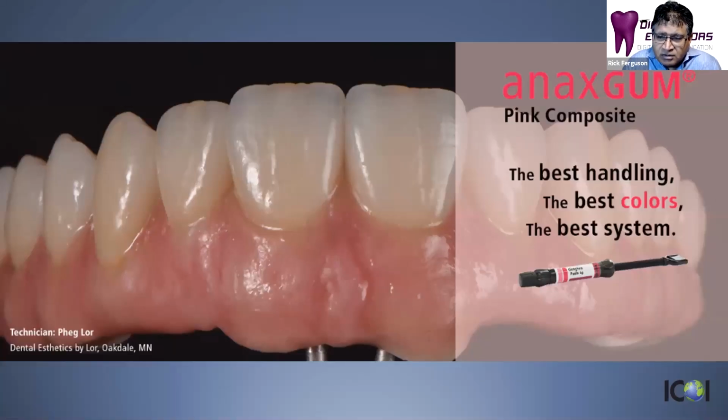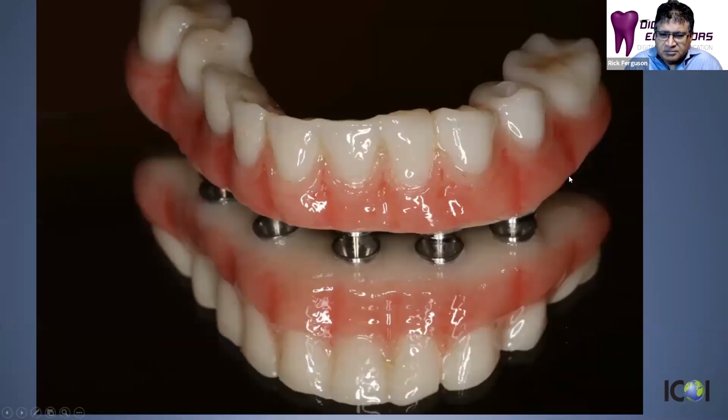And of course, all of these materials are printed in one color. So we do add composite materials. There are several companies that make these products, but the one we're using in our practice is an Axe gum pink composite. We're using that to layer on a layer of composite and then characterize it so that we get the final product that looks like this.